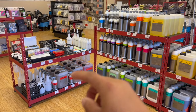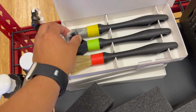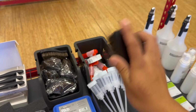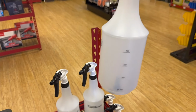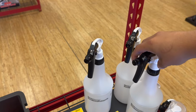Here we have the Coach Kemi section. We have a Coach Kemi brush set right here, a nice softer one and an even softer one right here. Next to that, we have some brushes right here. These are for leather cleaner, for seat cleaning. You can use this to agitate your cleaner into the leather. Here I have some stickers right here to label your spray bottles from Coach Kemi as well. Coach Kemi Excellence for Experts, and it tells you how many milliliters are inside of the bottle, so you can get perfect dilution every time.